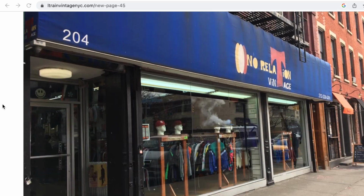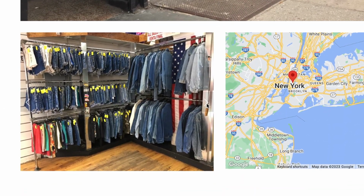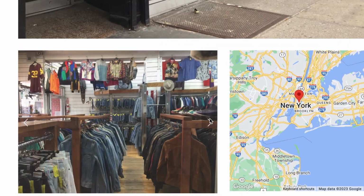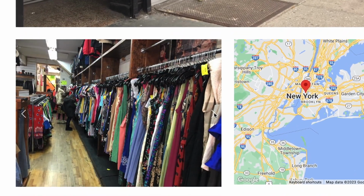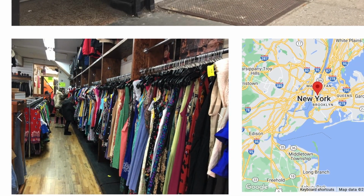Here's why. In all those places that I just described, these are vintage items, right? They're gonna have some selection, but they're probably not gonna have what you want in your size that will fit you. So that's the biggest problem.